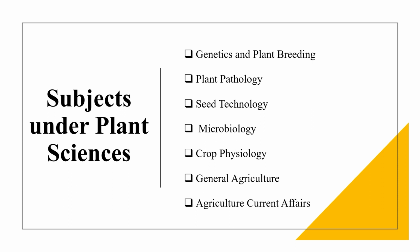And talking about my overall strategy, I tried to complete my syllabus subject-wise and prepared short notes for revision. As plant science is a vast subject group, you have to prepare notes for last time revision. And I also used to discuss a few topics daily with my friends, which helped me a lot in maintaining consistency and understanding the concepts clearly.